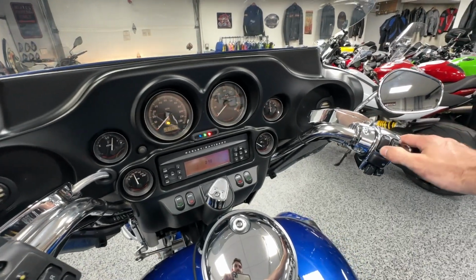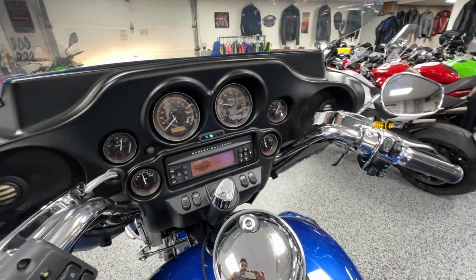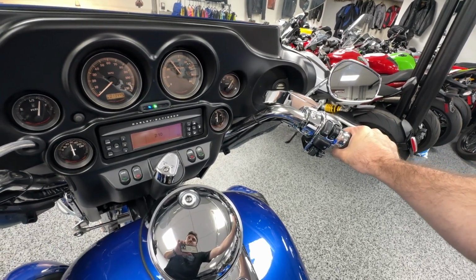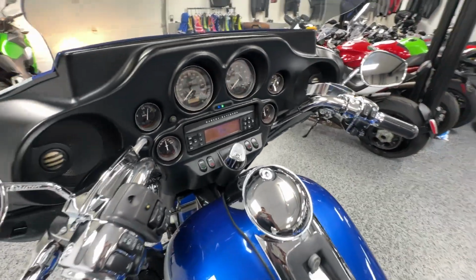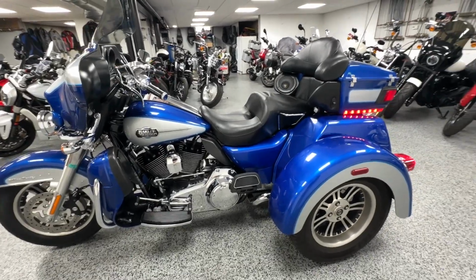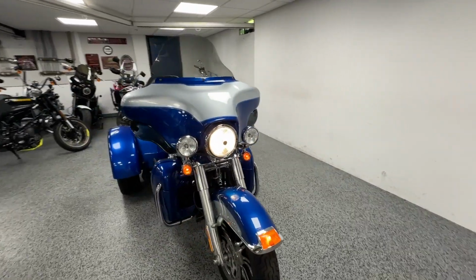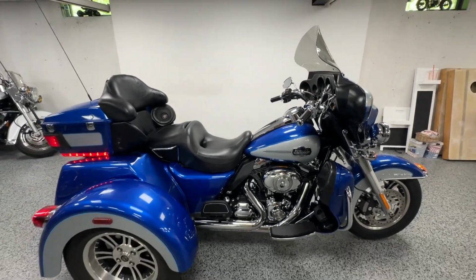Let's fire this up. It is all stock in terms of the air intake and exhaust, so that's why it sounds nice and mellow. Of course, this has reverse and a parking brake. Both do work.